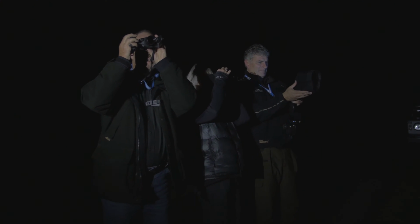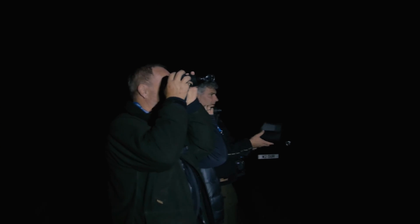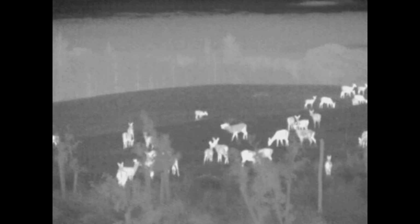We will stop at various locations en route to allow tour participants to have a closer look at what the tour vehicle camera has detected. In this case, a herd of red deer at the height of the rutting season. This also allows our tour participants to get used to their camera equipment before we reach our final destination and the main part of the tour experience.